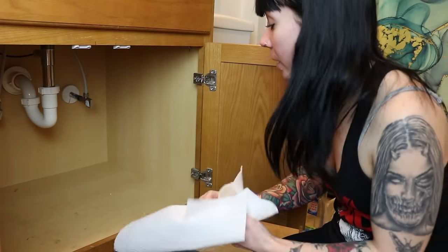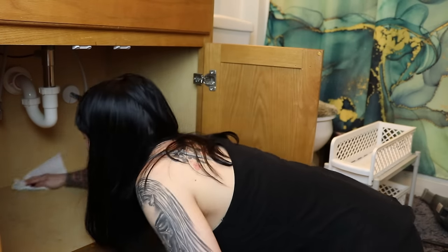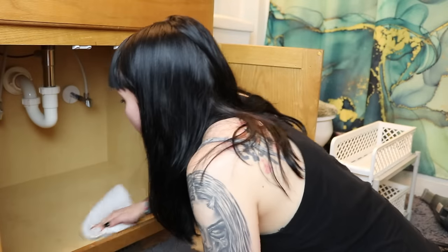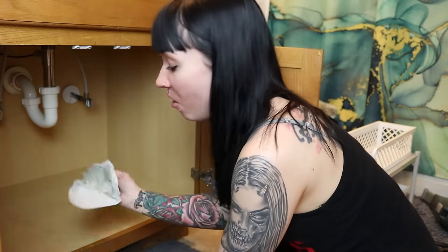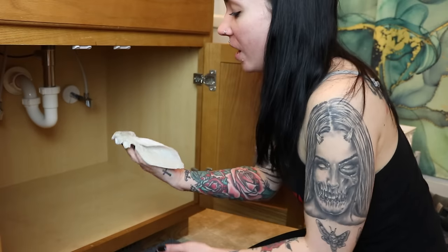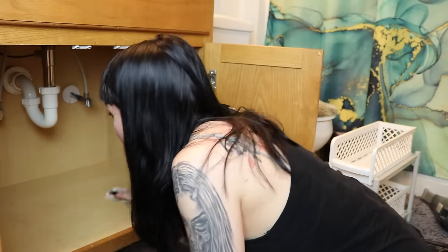It doesn't look like the prettiest under here, but when you're renting, you can only complain about so much. So like, look at that. Oh, that's disgusting. Oh my God. Like, why? Why?